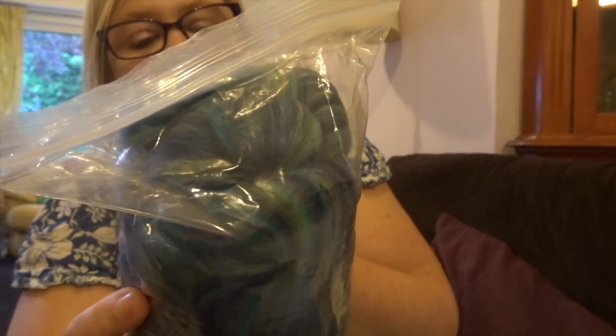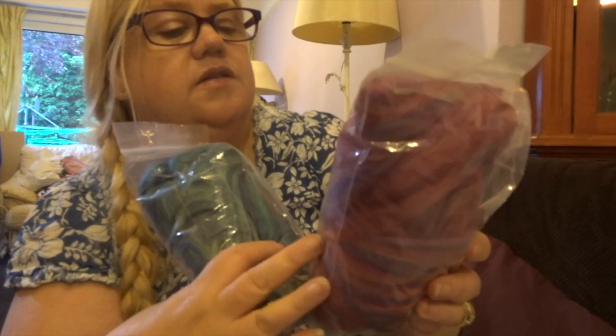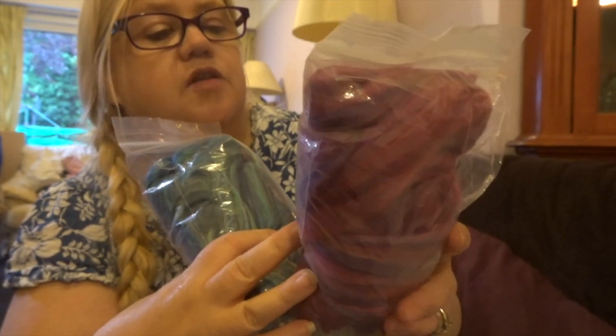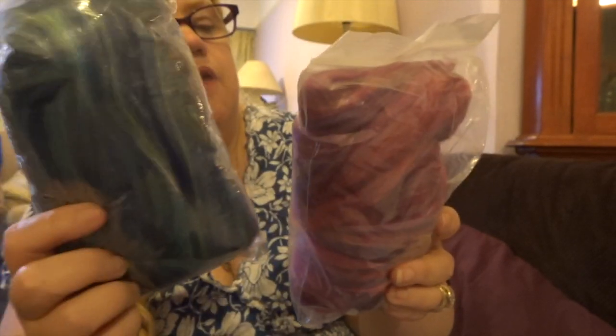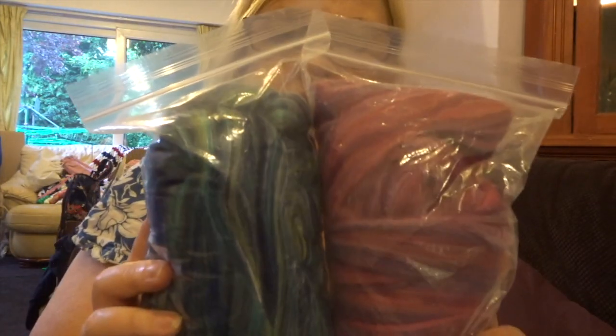I've got some fibre. This is 30% silk, 70% merino. And this one is just merino, so it's 100% merino. Beautiful. And I'm not sure whose logo that is, so I'm really sorry, but that's Aquarius and that's Whisper. And there's 100 grams of fibre in those. So pretty. So when I get back to spinning, I am going to put those back in there.